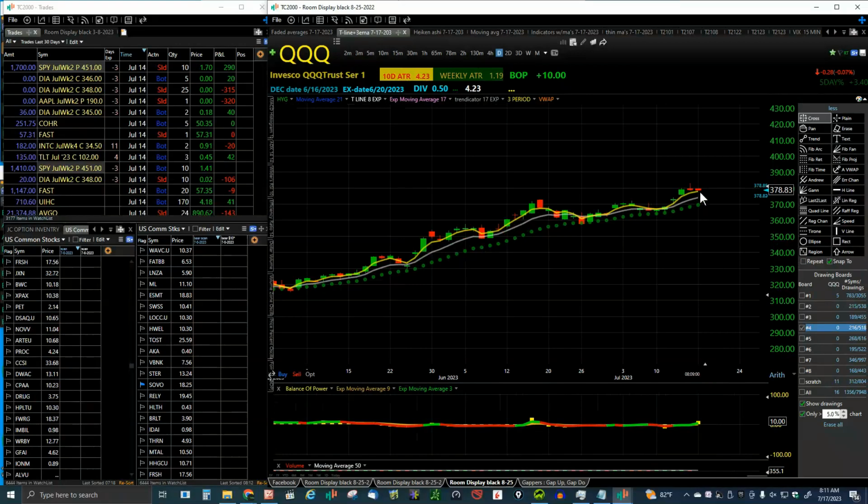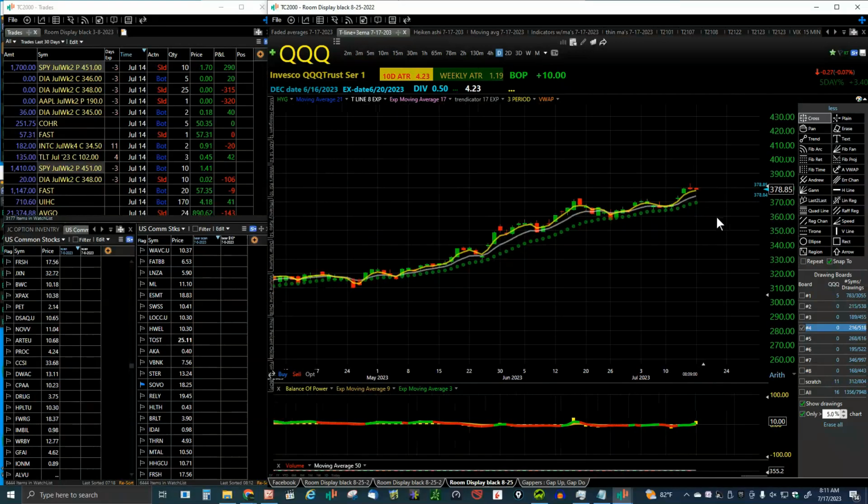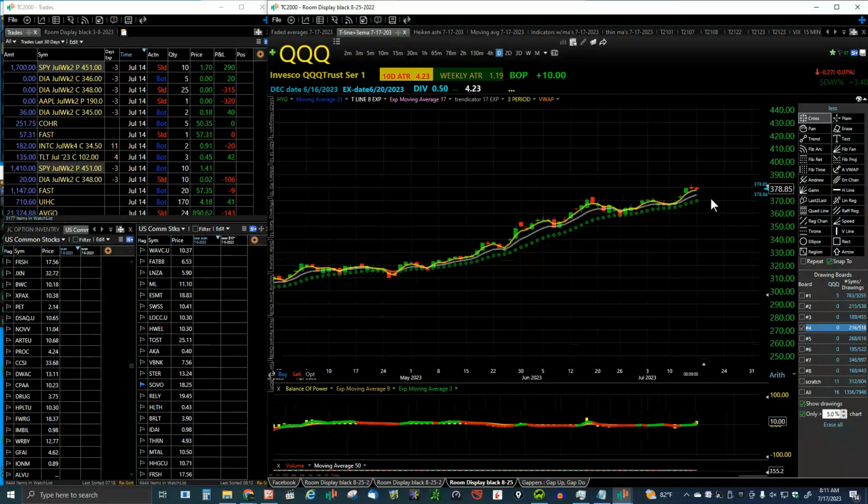And you can see everything's working out up there. A little topping tail candle, so it's running into a little bit of resistance. But price is still working very, very well in the QQQ. So daily uptrend in the QQQ.